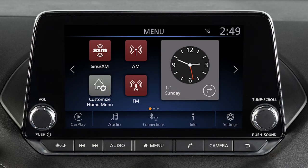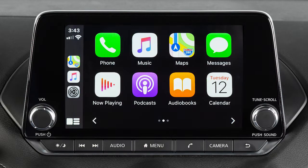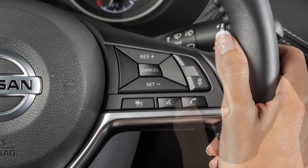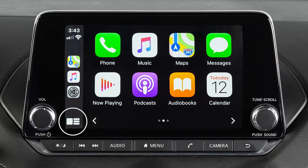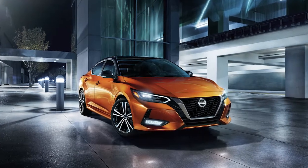To return to the Apple CarPlay screen, touch the Apple CarPlay icon on the launch bar, or touch Info on the launch bar, then touch Apps, then touch Apple CarPlay. To access Siri while connected to Apple CarPlay, press and hold the Talk button on the steering wheel, or touch and hold this key on the Apple CarPlay screen. Some Siri functions are not available while driving.